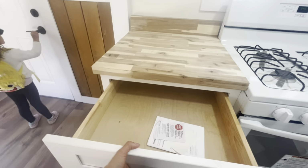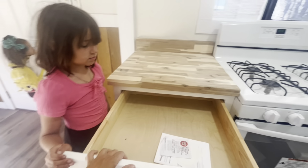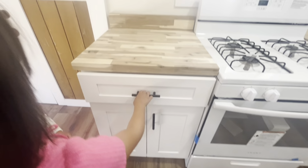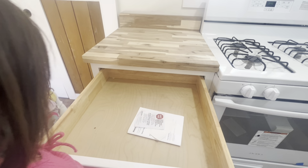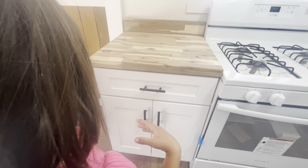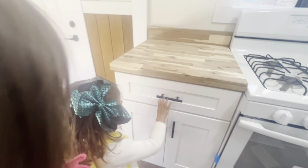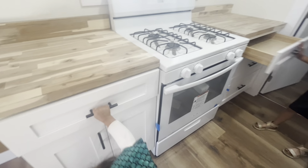Hey guys, do you wanna learn something real quick? Watch this. You know what that's called? It's called a slow close. It will not allow you to slam it. So you can't get mad in the house and slam things, no matter how hard you try.